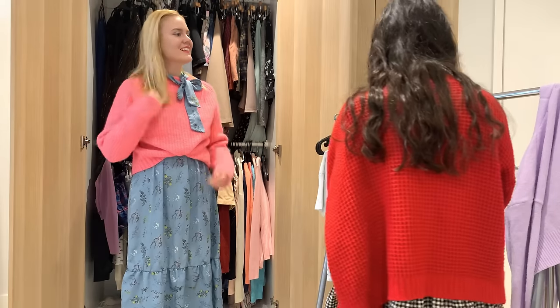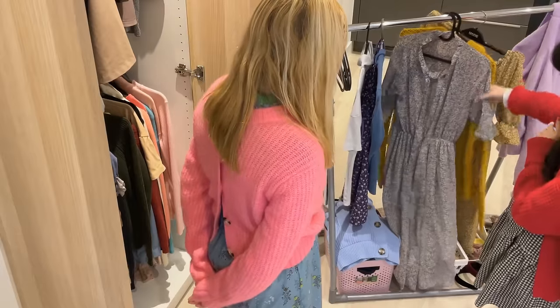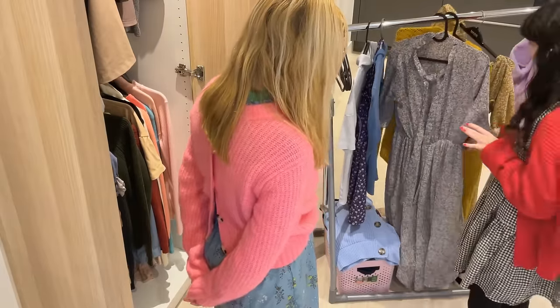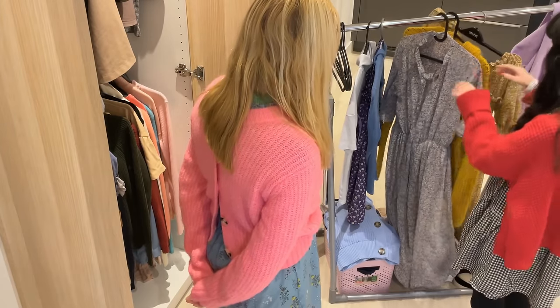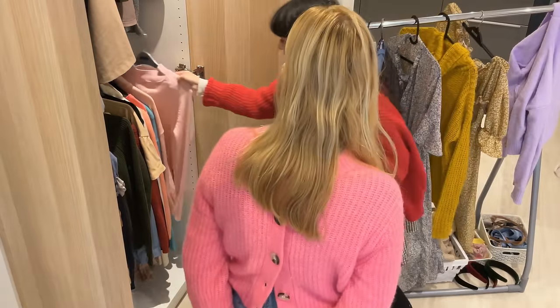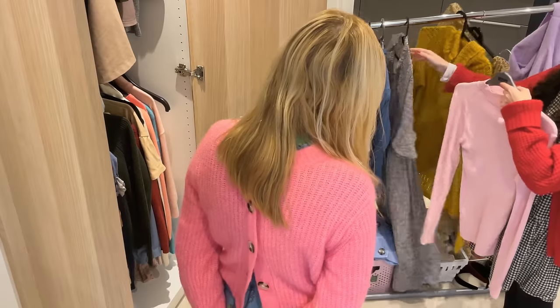Yeah, there's loads of other combinations we can try as well. This one's really similar. It's quite a similar dress, but you've got a shorter sleeve with this one, which means you can also have a little bit of fun. Let's use this for example. Ooh, pink is lovely, isn't it?